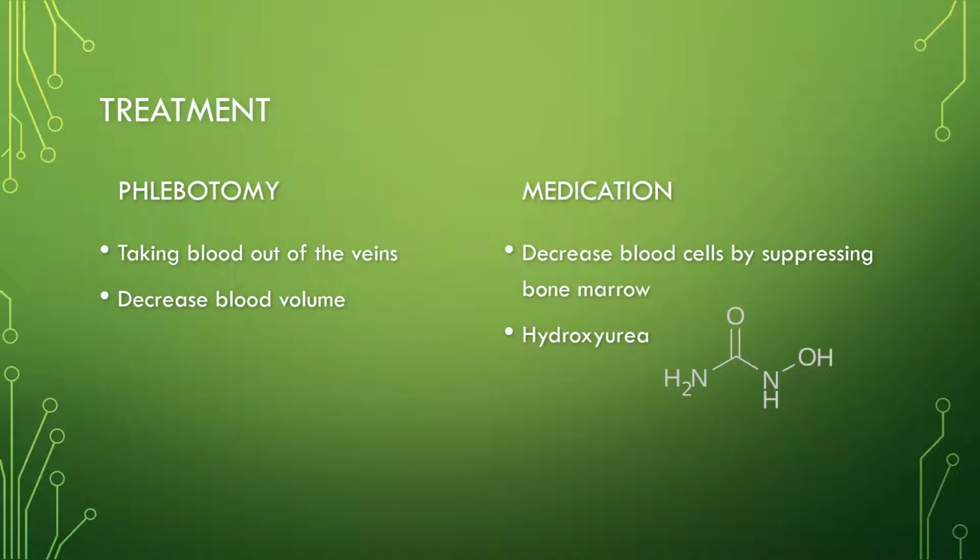If you are diagnosed, your doctor might recommend phlebotomy to take blood out of your veins and decrease your overall blood volume, or prescribe a medication such as hydroxyurea. This will decrease blood cells by suppressing bone marrow.